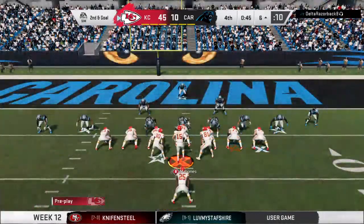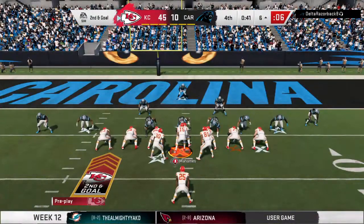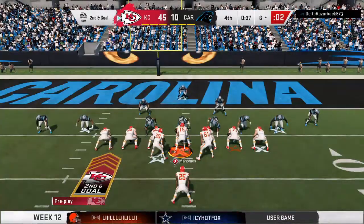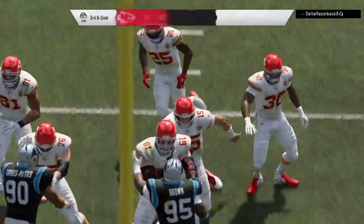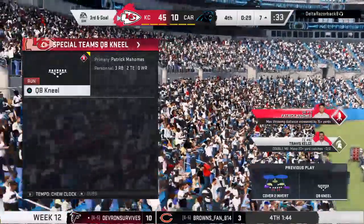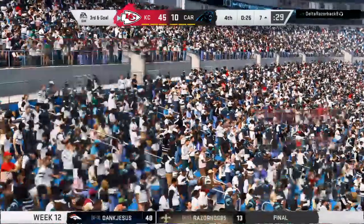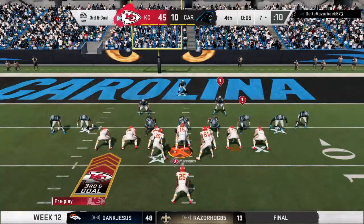Second and goal from the 6 this time. And they will take a knee here. They've been stuffed twice here for losses. Now it's 3rd and goal.